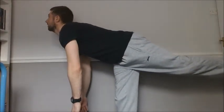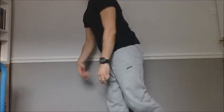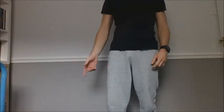Lightly touch the floor if you need to for a rest in between before doing the exercise again, and repeat that for repetitions, perhaps up to 10 repetitions for 3 sets as you get stronger. And also, as you get stronger, you can start to hold weights in your hands, such as a dumbbell, and increase the weight over time.